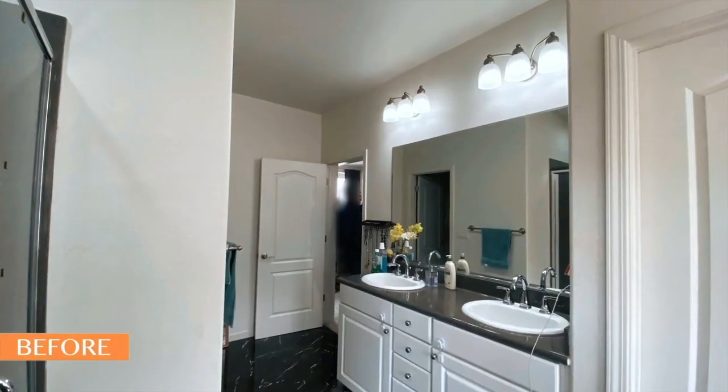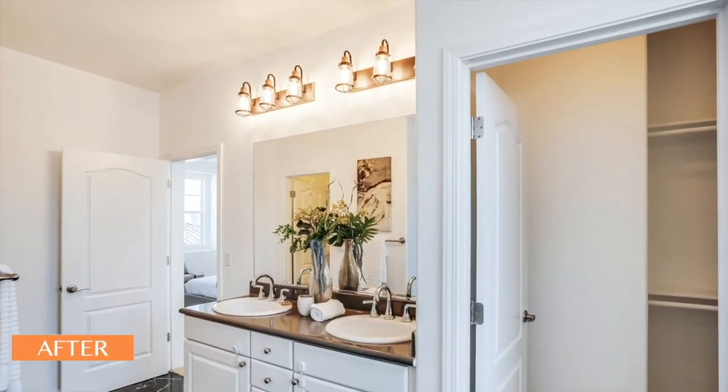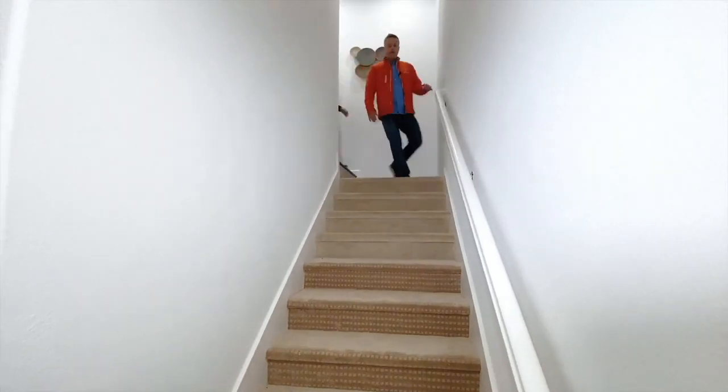These do not look like the original. Not at all. Did you switch these out too? We sure did. I like it. Gives it a fun, updated look. It totally does. All right, so now let's go downstairs.